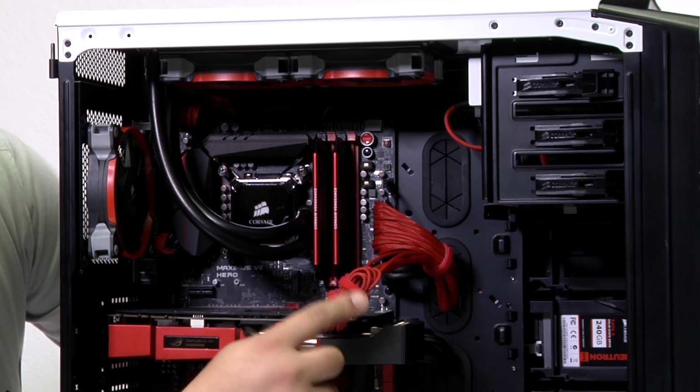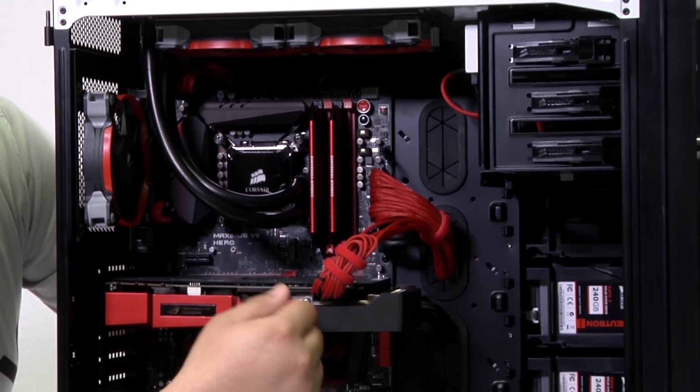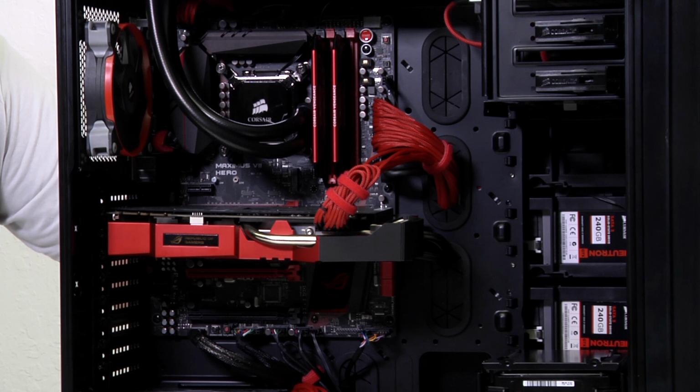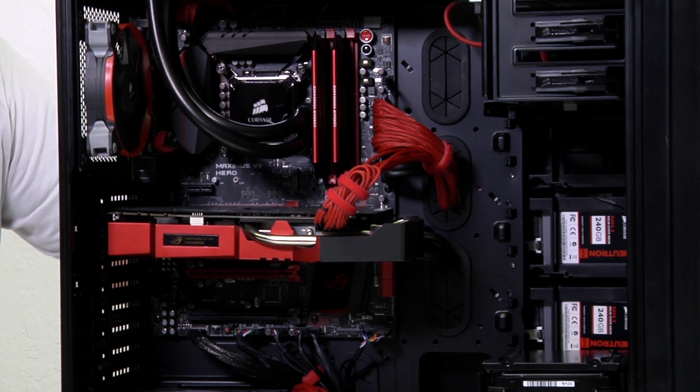Now, as you can see right here, I have also utilized something that I tend to prefer. A lot of people use zip ties. I'm not a big fan of zip ties. I tend to use Velcro. I find that it looks a little bit cleaner. You can get a lot of different colors, and it's also reusable as opposed to a zip tie.